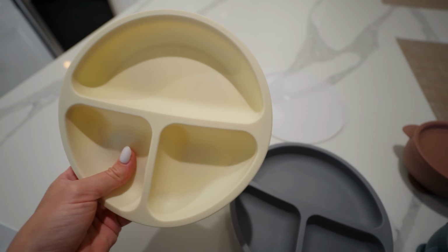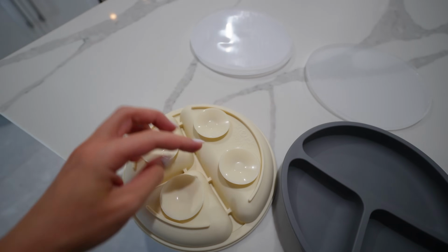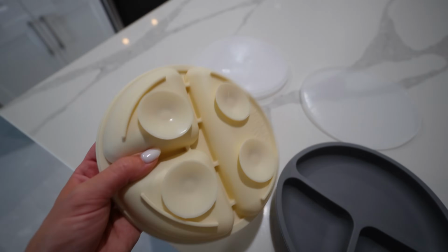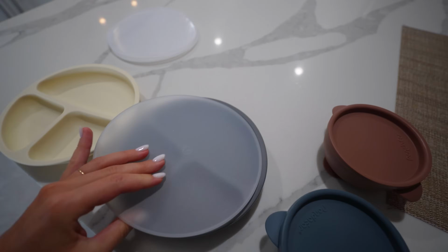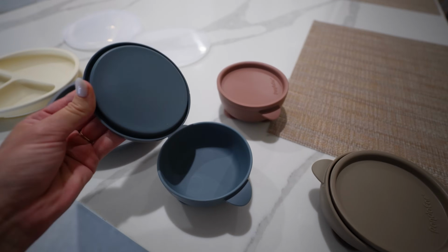I also picked up these silicone plates with that suction. I like the individual sections versus the big section because I've heard a horror story of a baby putting this against their face and it wasn't great. So that's the one I chose. It comes with lids, which is perfect if you need to pack for on the go. I also got these silicone bowls, same idea with lids.